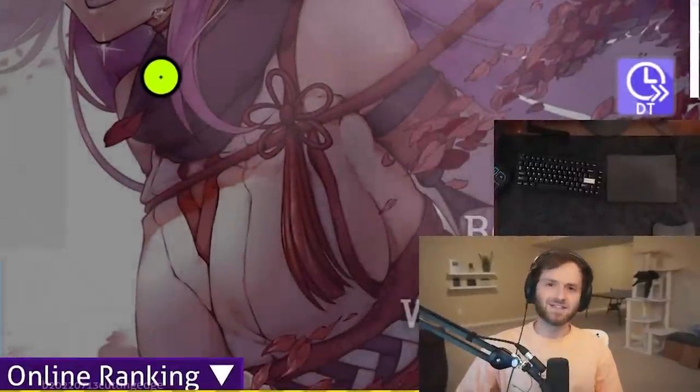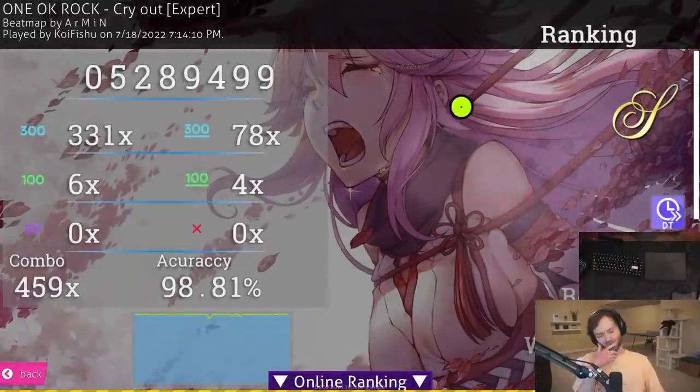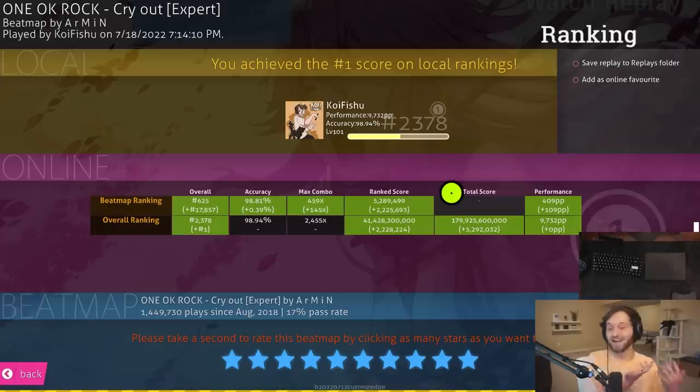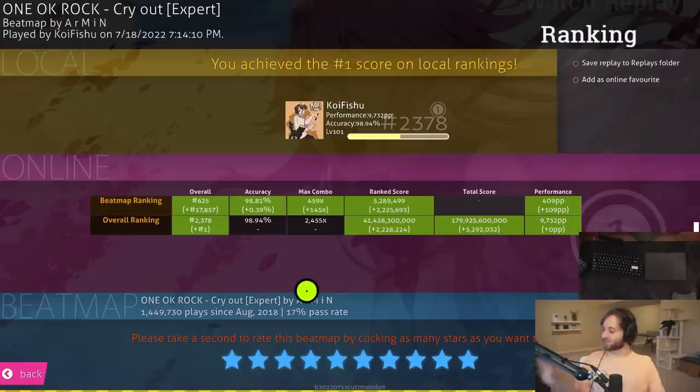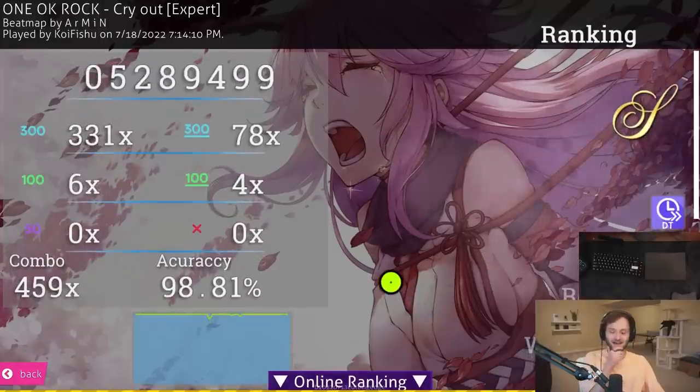It's really easy to FC maps with this monitor. That wasn't like that much PP, but I mean, I ranked up. I literally just pressed start recording to do a little first impression of what it is like to play Osu with this monitor. And it's a farm map, but I mean, it's high AR. I played it once. So, you know, interesting.